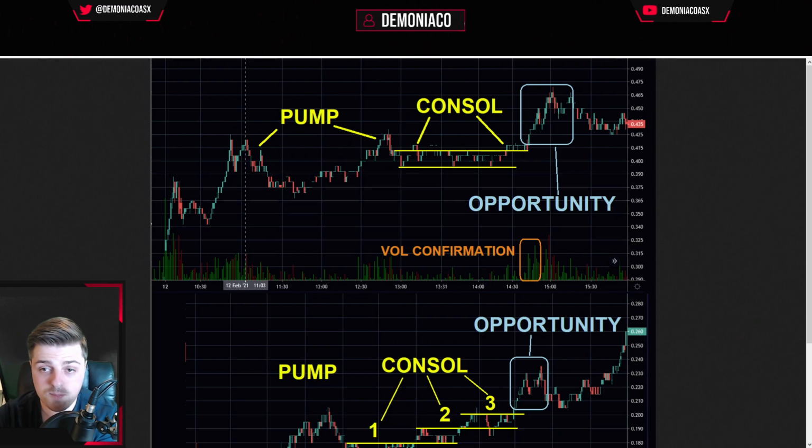Setup number 2 is pump, consolidate, pump, stonks, right? This is a classic build to a parabolic move. In some cases, it might not be parabolic, but there are big shoots to the upside. Now, the idea behind this, and I've probably made a poor choice of words with opportunity. Opportunity is the sell opportunity. The entry is consolidation. Now, I'm not suggesting in this particular chart setup that you can't make money elsewhere.